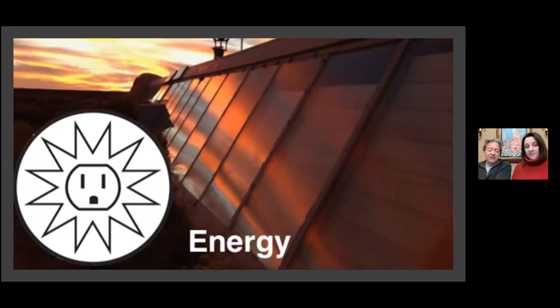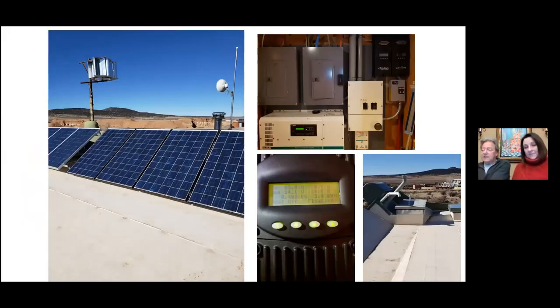Energy, again, a big need, and we all have to charge our computers and our phones and run lights. And this is on our roof, our solar array, solar panels that if it snows, I got to go up there and brush them off. But the power comes into a POM, P-O-M, a power organizing module that has charge controllers and all the circuit breakers and an inverter to change the power that goes into the batteries from DC to AC.